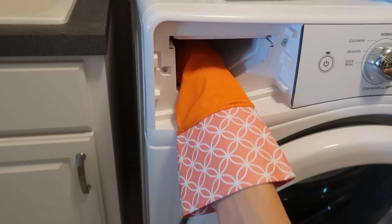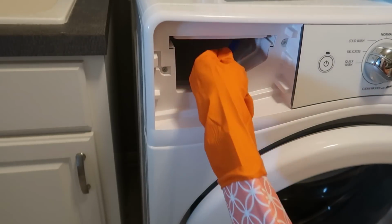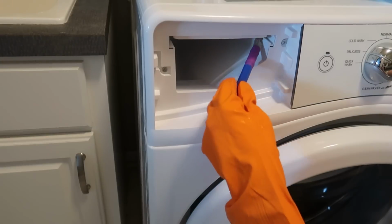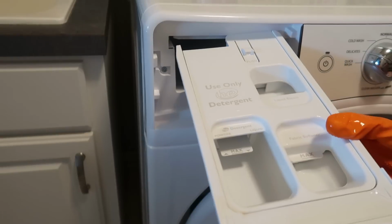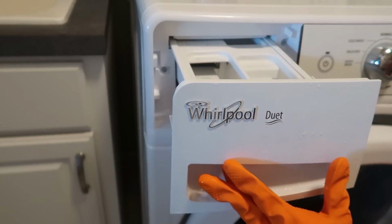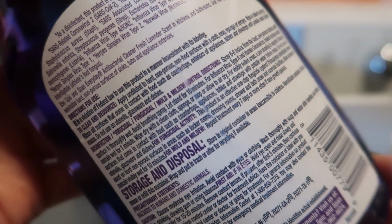Use that same Dollar Tree paintbrush. I believe that 2 or 3 come in a pack, and you can get way back in there. Yes, I was able to get to the back of the laundry detergent compartment. It houses all the fun things that you can use to launder your clothing. You can see here on the back all the different ways to use this and the proper way.